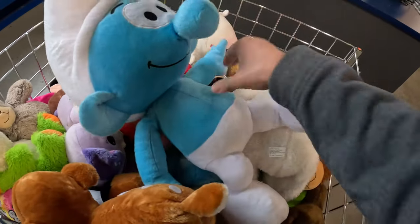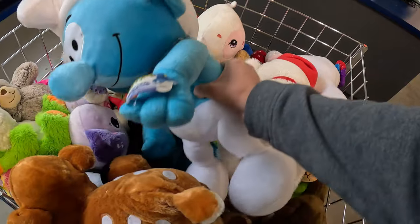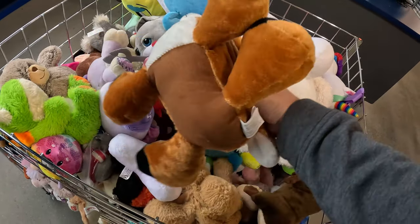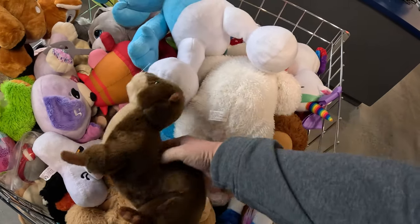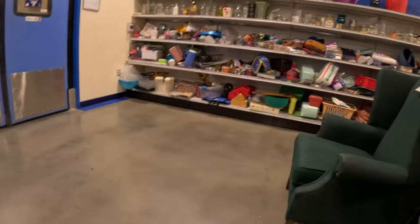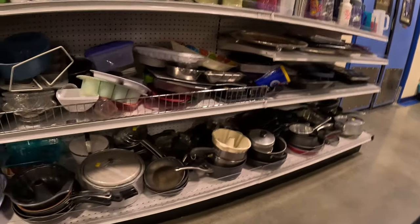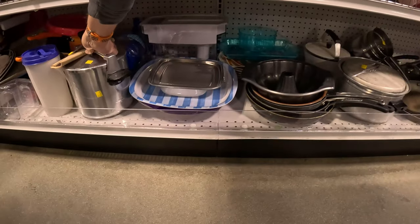Looking through the plush here, and that's actually kind of cool. It's a Smurf. He's sewn together though. Kind of interesting. Like, that would probably sell for a few bucks, but honestly, I feel like I ought to find something better. So unfortunately, not finding a whole lot.